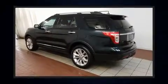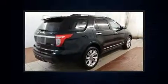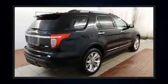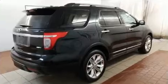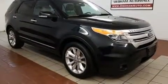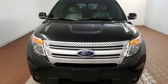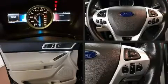Take command of the road in the 2014 Ford Explorer. It features four-wheel drive capabilities, a durable automatic transmission, and a 3.5-liter six-cylinder engine. It includes power seats, speed-sensitive wipers, fully automatic headlights, turn signal indicator mirrors, remote keyless entry, and air conditioning. Third row seats provide an even greater maximum passenger capacity.